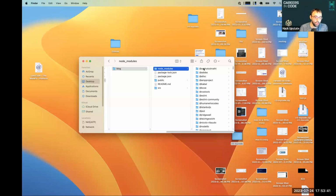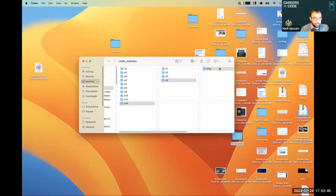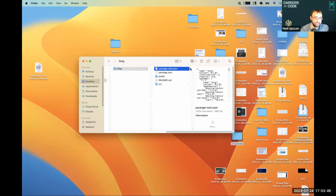So I am in my week 14, my day 4, my blog folder. I'm going to click on my node modules and hit Command Delete to get rid of that. That means that if you wanted to fire this project up later on, you would have to run npm install before you were able to do your npm start.